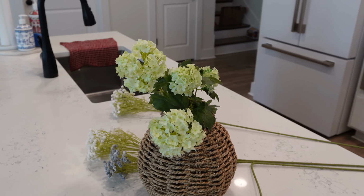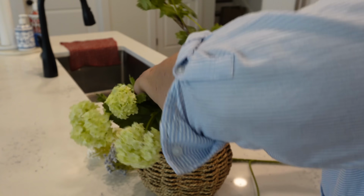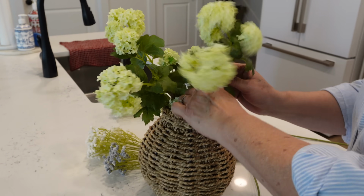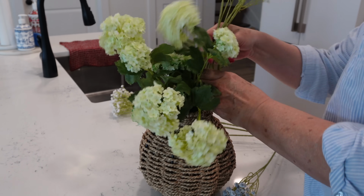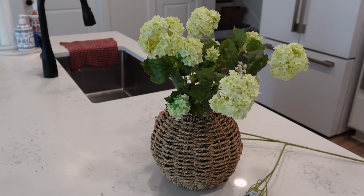But this way I'm able to use these in a longer or taller vase if I need to another time. And I don't have to just keep putting it in a smaller vase. I can do either or. So there's a little tip for you. But anyway, I think they turned out just beautiful.